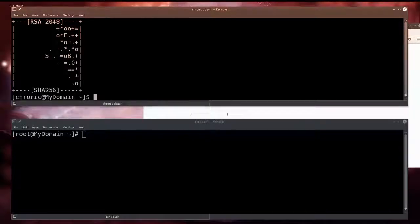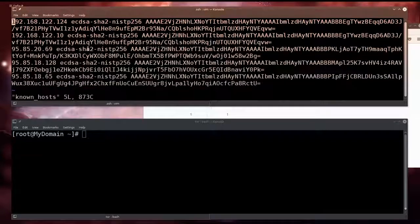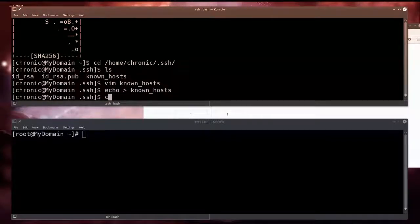This is just for demo purposes, and once I'm done, I will destroy these keys and I will destroy this instance anyway. So you type in cd /home, your username, and then .ssh, and then do ls, and you will see id_rsa, id_rsa.pub, and known_hosts. So I'm going to type in vim known_hosts. So these are the known hosts which have been remembered, and there are 1, 2, 3, 4, 5. Okay, let me just go ahead and quit. You can also modify the known hosts file manually. I'm just going to go ahead and purge it.